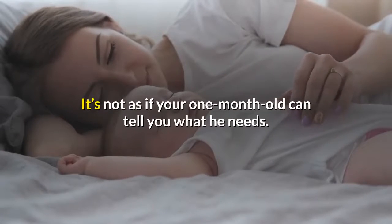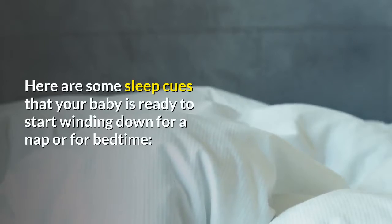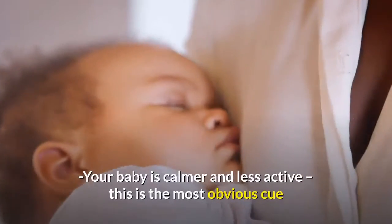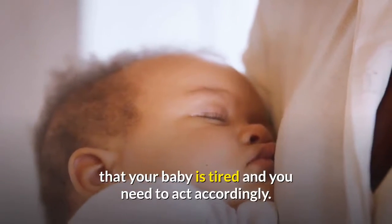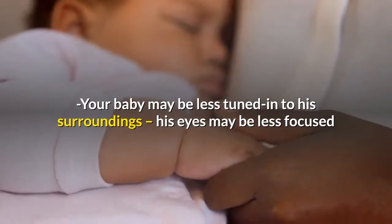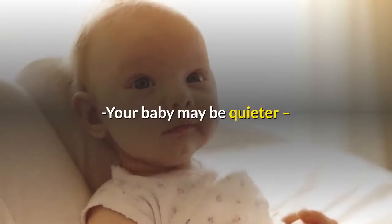It's not as if your 1-month-old can tell you what he needs. Here are some sleep cues that your baby is ready to start winding down for a nap or for bedtime. Your baby is calmer and less active. This is the most obvious cue that your baby is tired and you need to act accordingly. Your baby may be less tuned into his surroundings, his eyes may be less focused, and his eyelids may be drooping.